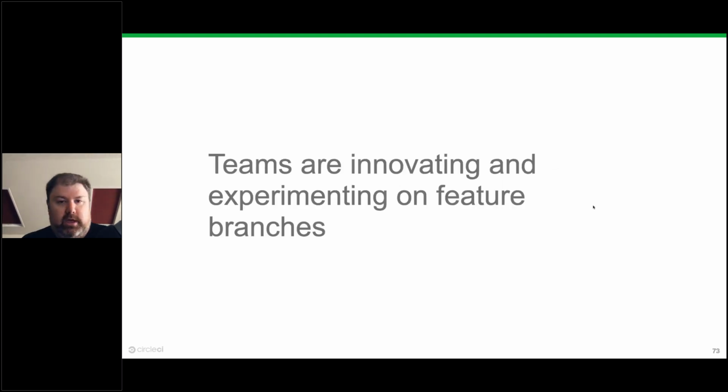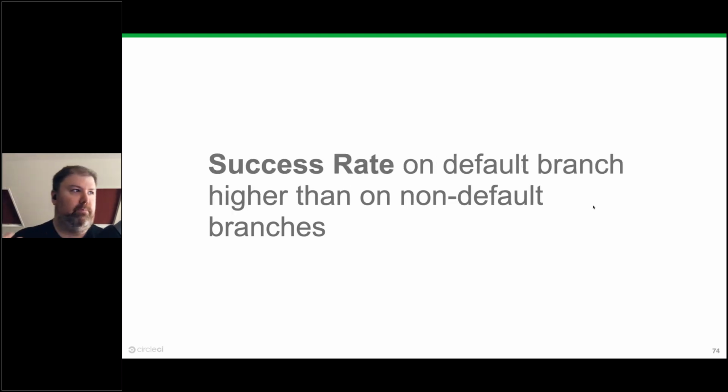Another branch topic is that teams are innovating and experimenting on feature branches. You can tell this because the success rate on the default branch is much higher than on non-default branches. The default branch in a lot of cases is mainline or main or master. And the success rate there is significantly higher than on some of those branches that lead into it, the branches you would either be making a pull request or a merge request on, things like that.